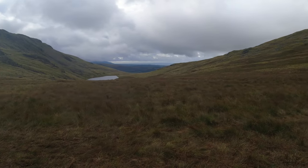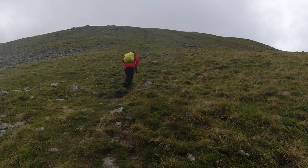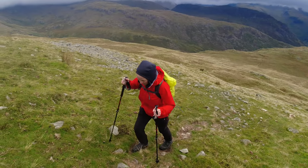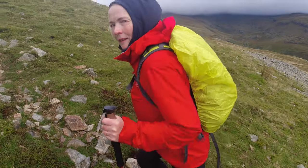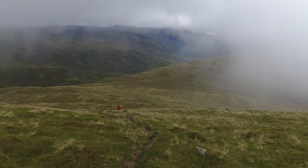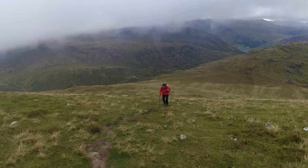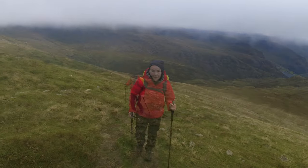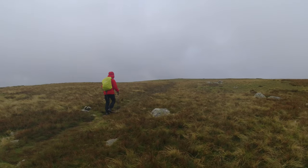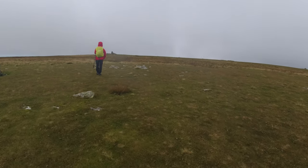Just look down the valley here. There is Greendale Beck, and there is where we were, Middle Fell. This is the real climbing now, because that is steep. Probably the camera doesn't do it justice, but it's really steep. The view just clears. Well, I think the top is this way because it's now levelled out. There's the checkpoint. Seatallan, 692, thereabouts.